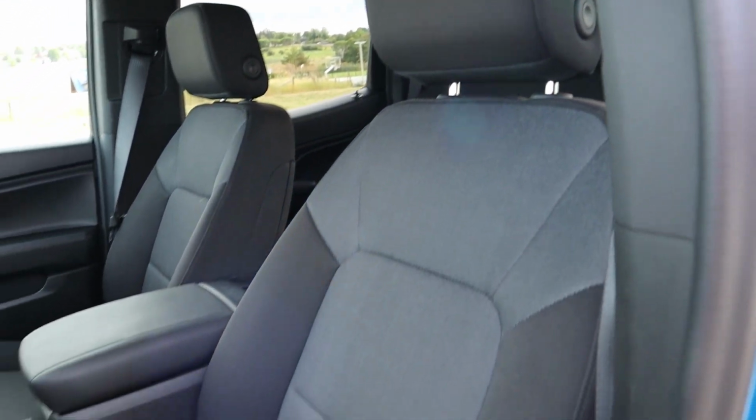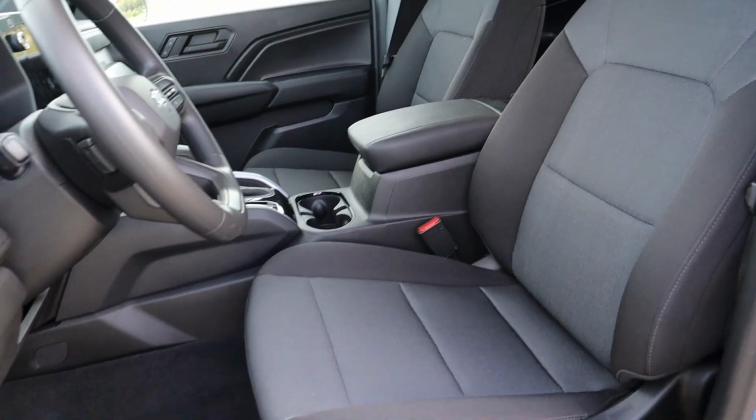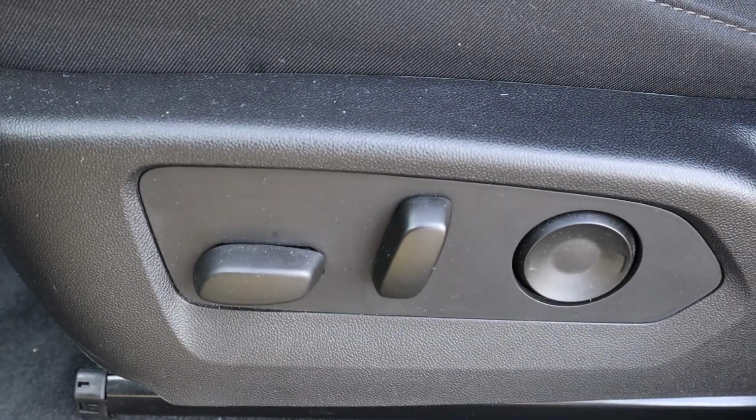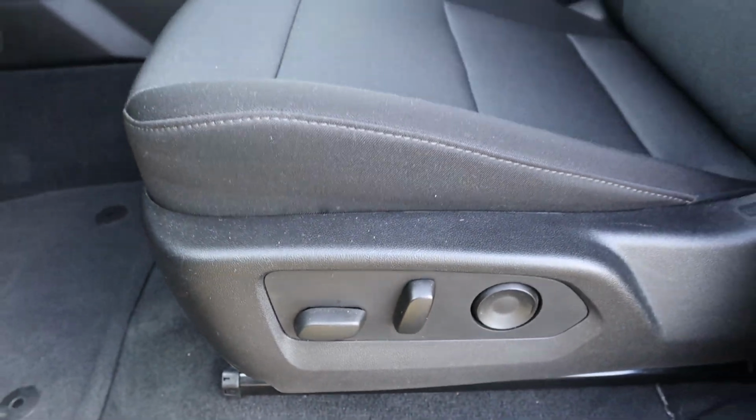Now, the standard Trail Boss comes with 6-way manual adjustable seats. My particular vehicle right now has the Trail Boss Convenience Package 2, which includes power seat functionality. So mine actually has 8-way power seats just for the driver's side. Passenger is still manual. Now, another thing to mention about these seats, unfortunately, you cannot get heated seats as even an option in the Trail Boss.